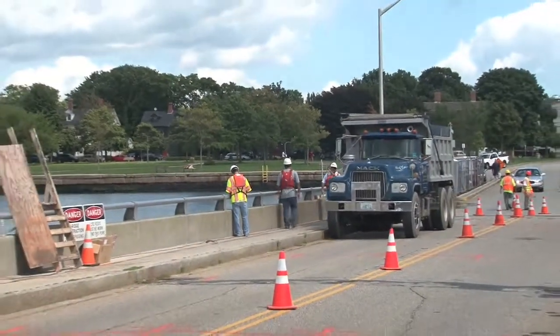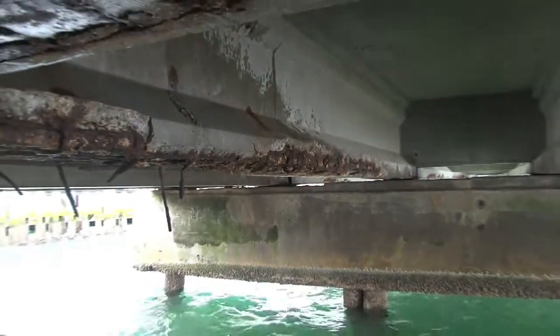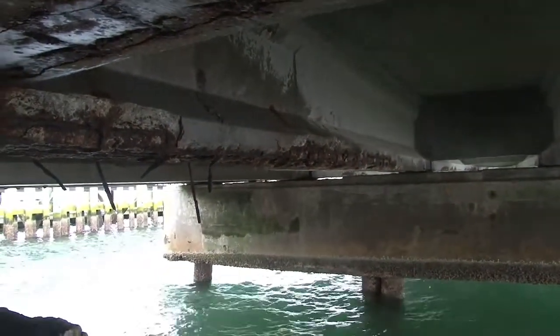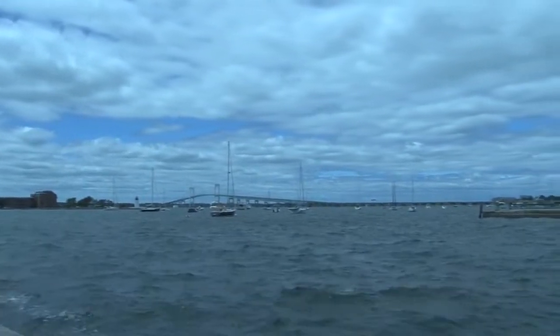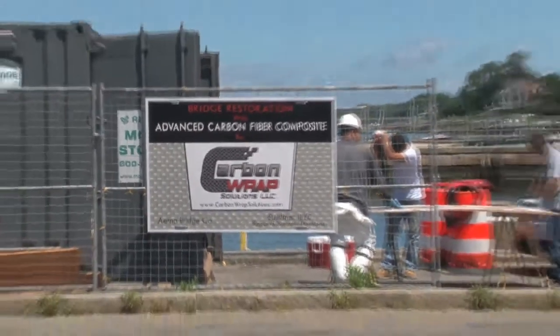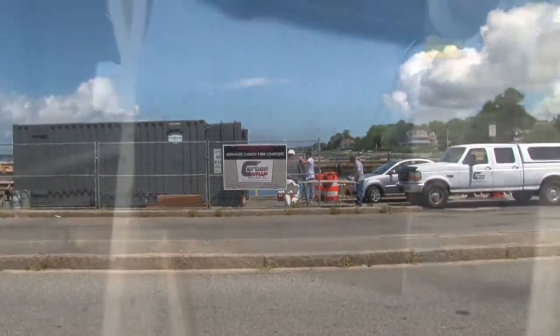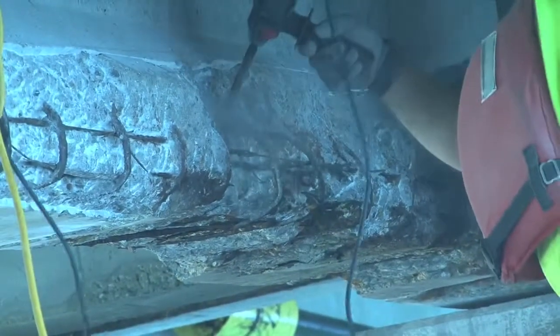The bridge needed these emergency repairs due to severe erosion of the concrete beams on the underside of the bridge. This erosion was caused by direct contact with salt water due to the extreme nature of the tides in the Newport Harbor. Carbon Wrap Solutions of Tucson, Arizona provides solutions for a repair and retrofit of structures using fiber-reinforced polymers and was awarded the contract in December 2009.